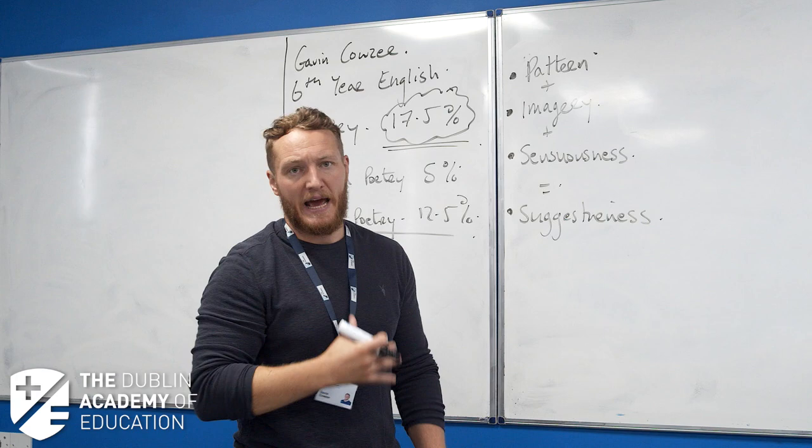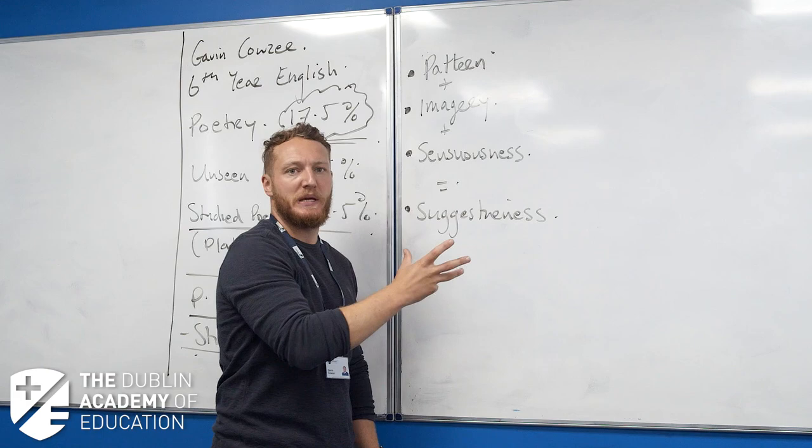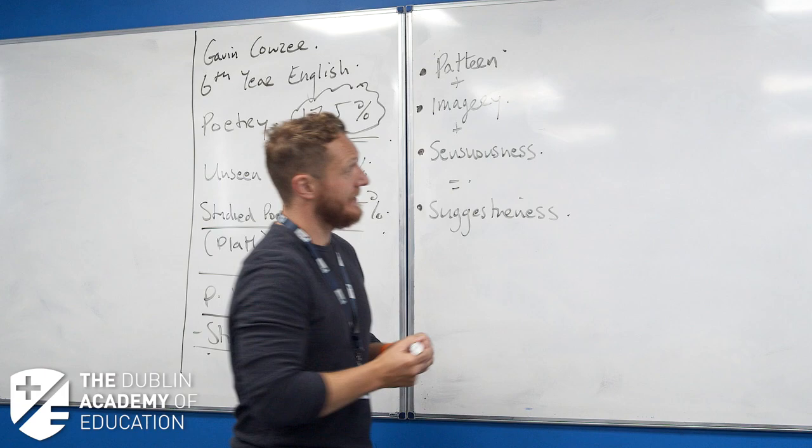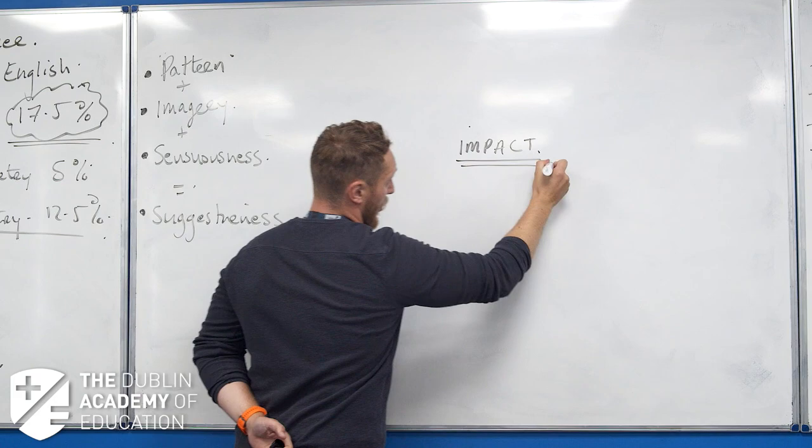For example, I felt that this poem was an incredibly sensuous piece of work, okay? Or the imagery contained in stanza 1 really spoke to me. These are elements linking the technical aspects with the impact. And impact, guys, I will throw on the board here, because impact is the most important word for your entire English Leaving Cert, both paper 1 and paper 2, okay?